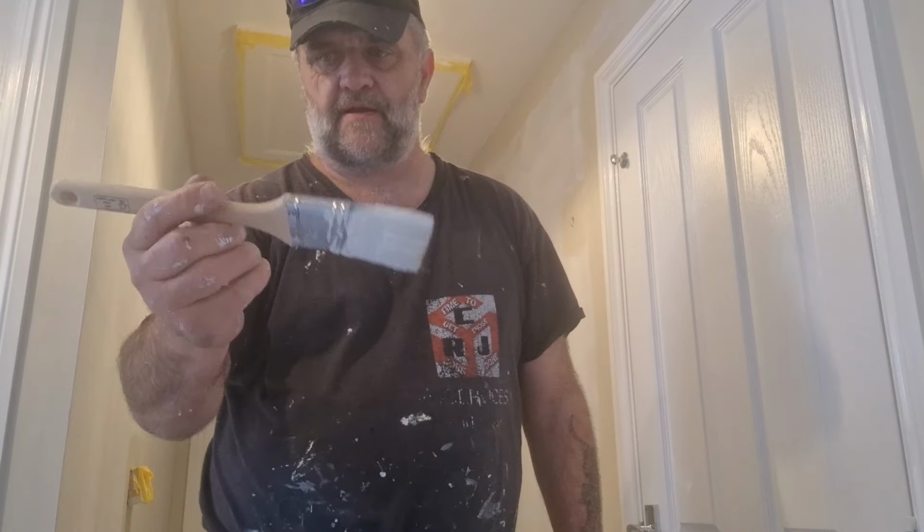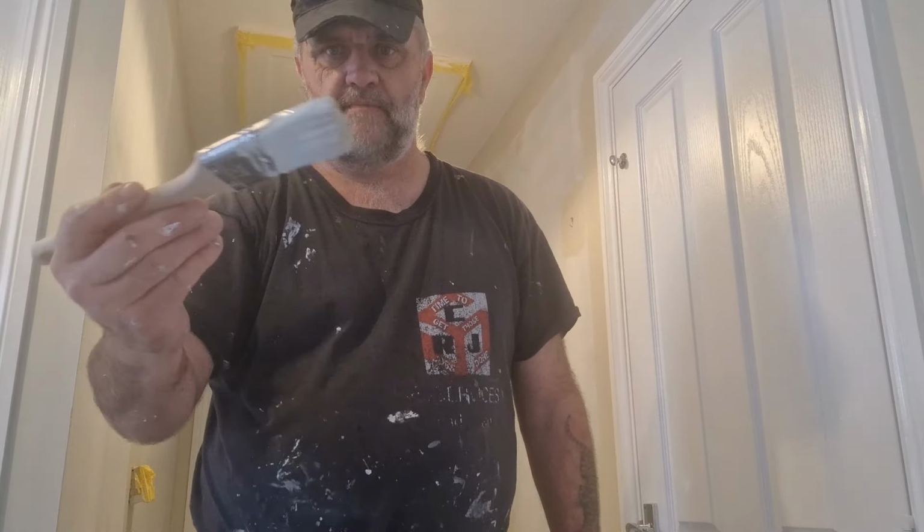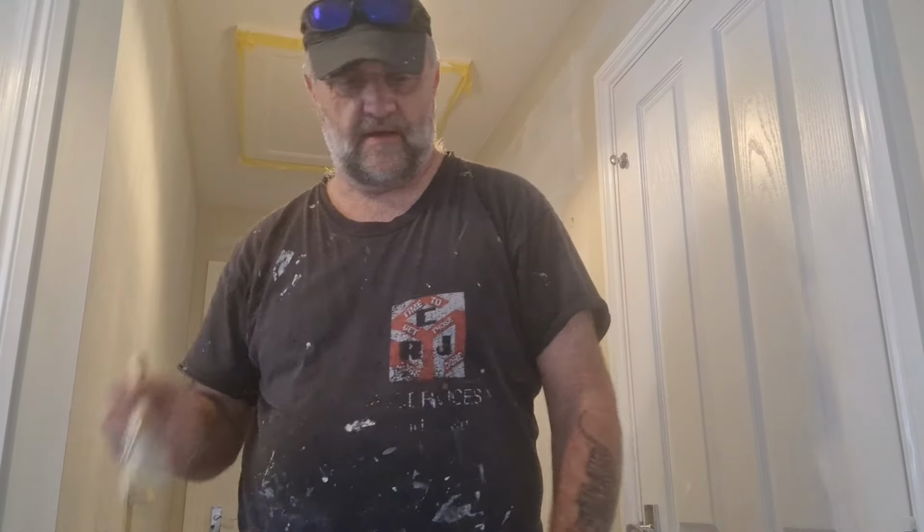Had to get another brush this morning. I wasn't happy with the one I had yesterday. That's a cracker. It's a sash brush with really nice bristles on it and it holds a lot of paint. And you can get right into the edges. It's far better than the one I had yesterday. Anyway, brushing's complete, so we're on to a roll now. Nice and warm here, it's going to dry pretty quick.